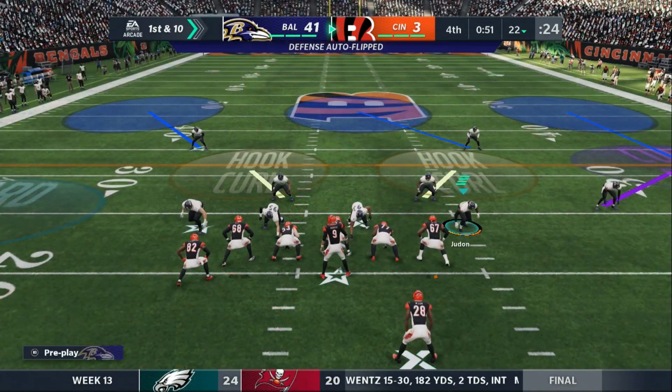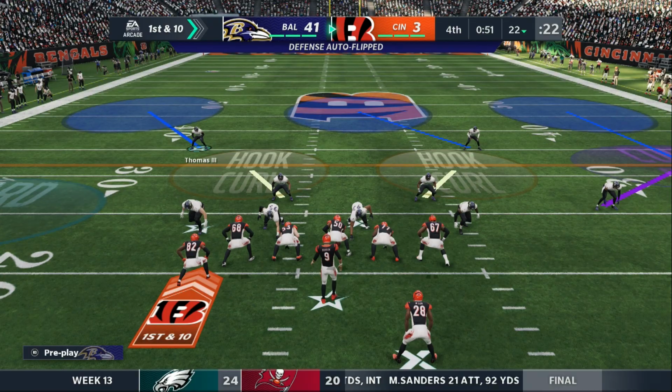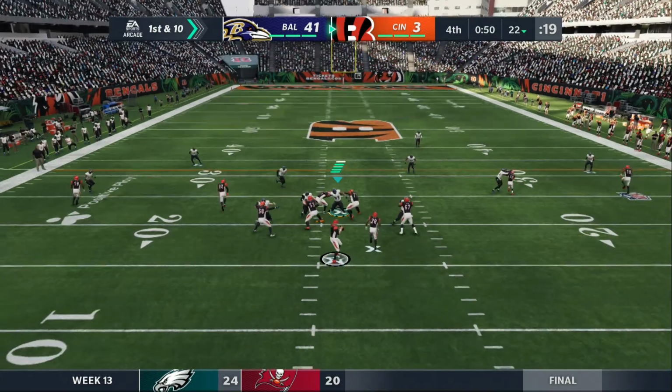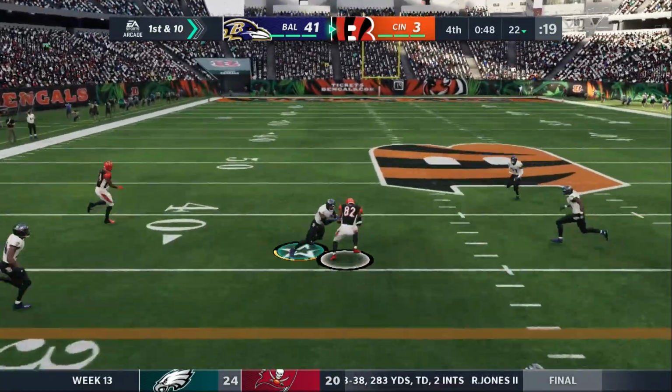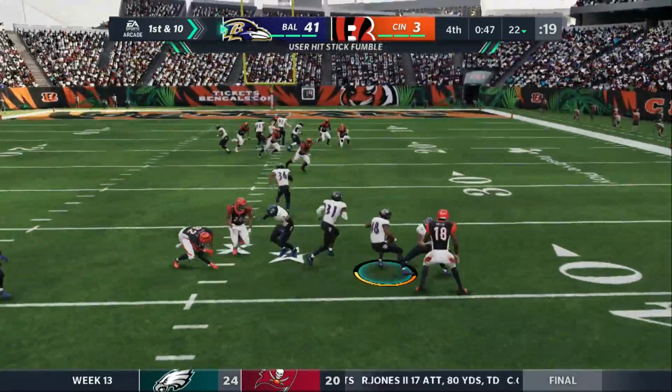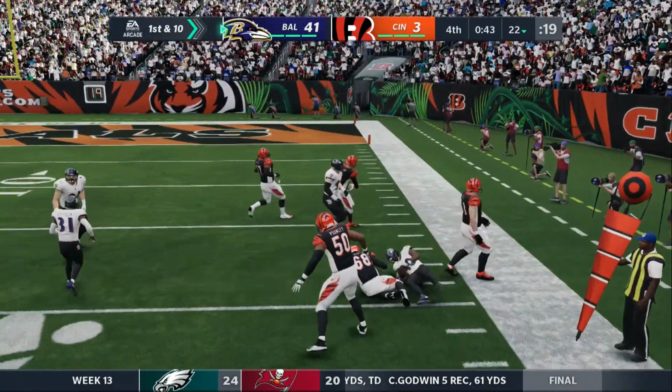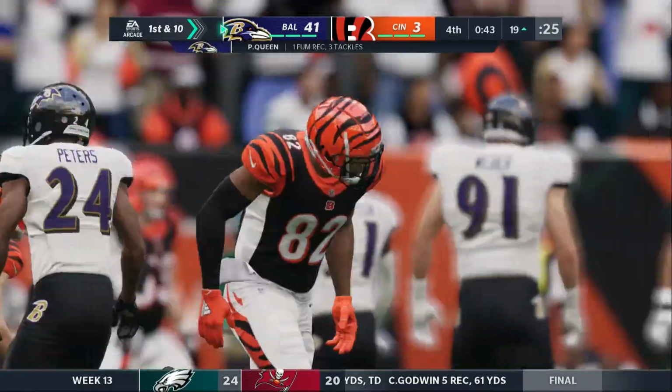At their own. The Bengals drive about to get going. They've lost this one. Their offense has struggled. Do they try to put together something here at the end just to take into next week? And he coughed it up. It's picked up by the Ravens. And he'll take this back down inside the 20.